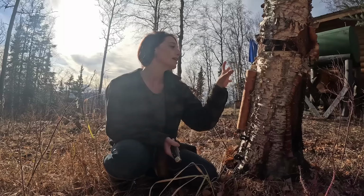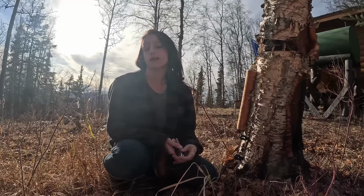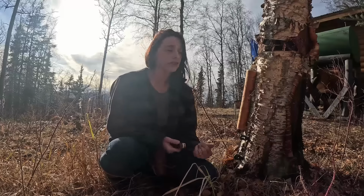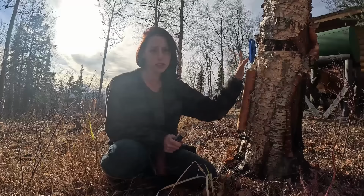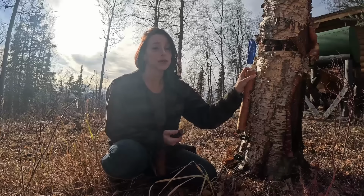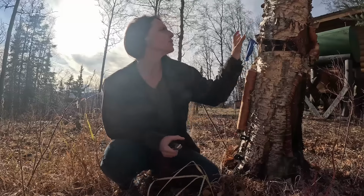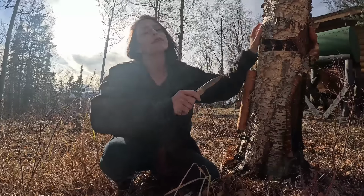So birch bark and actually the leaves and the buds of birch, all willows, poplar, and wintergreen are rich in salicylates. I think I'm saying that right. And that's also what Advil is derived from. So it's pain relieving, it's anti-inflammatory, and on the good note, when you take something like birch, it does not have an appreciable blood thinning quality like your conventional Advil does, and it does not irritate the intestinal mucosa.